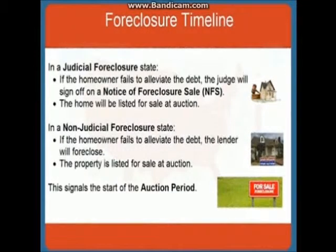Once the auction period has begun, the home has officially gone into foreclosure. A sale date will be scheduled for the auction where potential home buyers can bid on the house. The homeowner may have up to 5 business days prior to the sale date to alleviate the debt. Auctions can be canceled or postponed with little notice, so always contact the seller named in the listing.